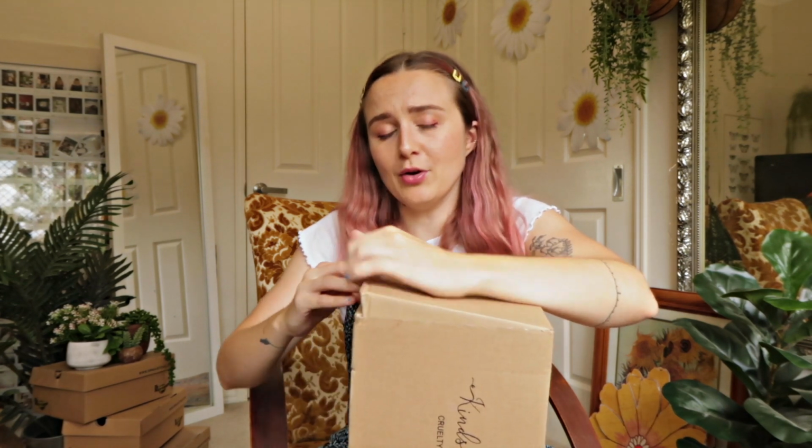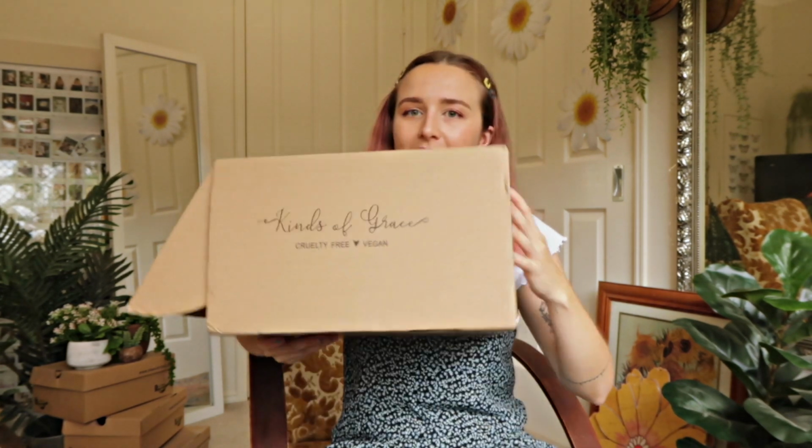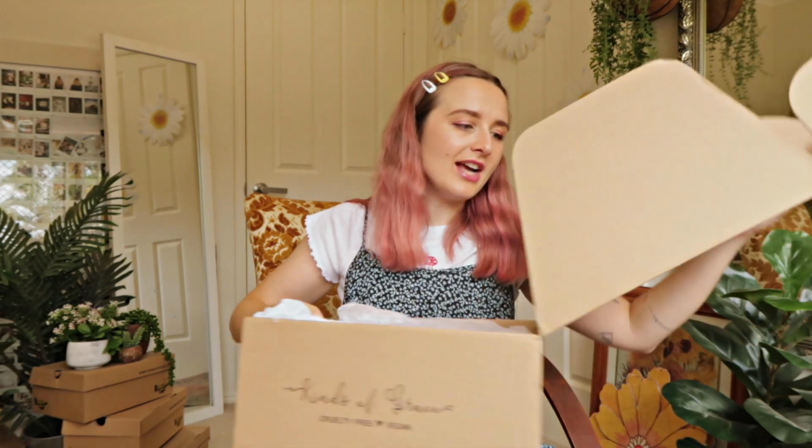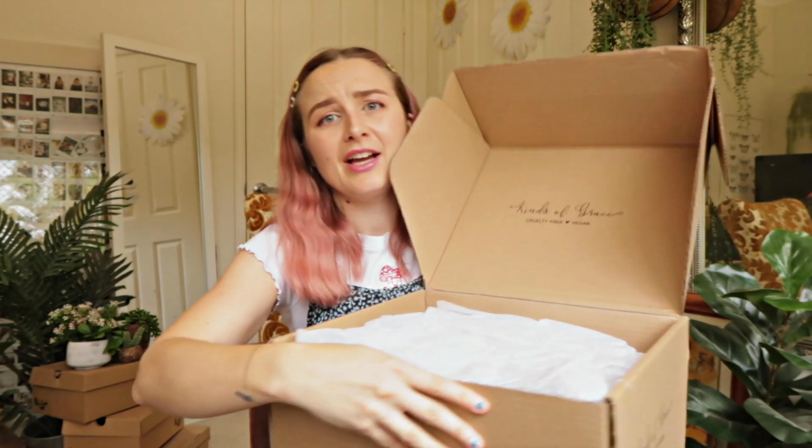I'm trying to open this and also seem chill about it. Oh, didn't even need scissors. Okay, so it comes in this nice box. Kinds of Grace, cruelty free. Oh, you can't see it. Cruelty free and vegan. So we got this paper in the bag.